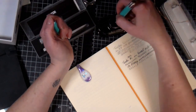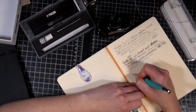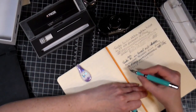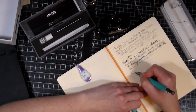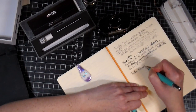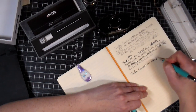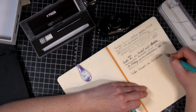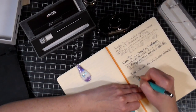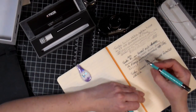So this is the Classic. And from what I saw, the turquoise is a limited edition, because the other colors are burgundy, black, and blue.